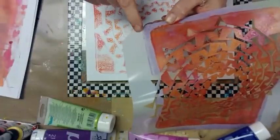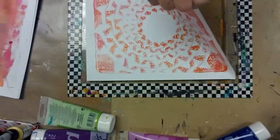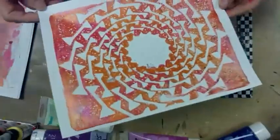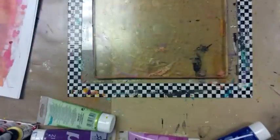4900003. 49, 4 zeros and a 3. That's this one. Love it. So here's cleaning up the stencil. Connie's played with my stencils before. Yes, she has. And there's the reverse. That's kind of cool. Little pop on there and you got something. You know what I mean? All right, let's carry on, shall we?